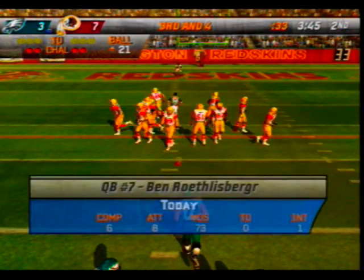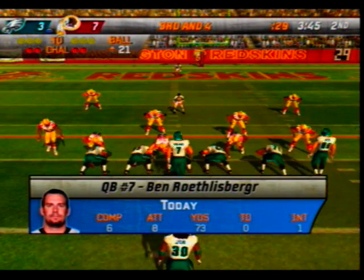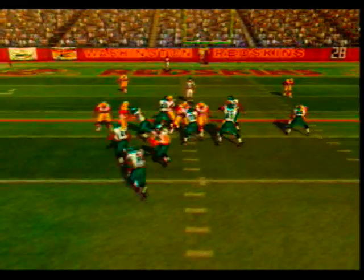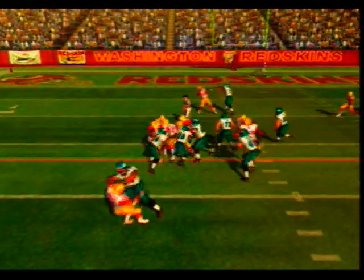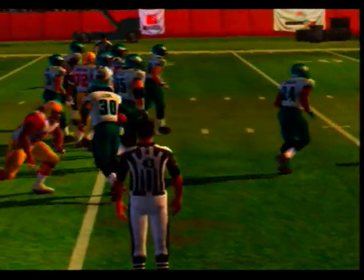And this is the 11th play of this drive. On the 21-yard line. They don't get anything. Hand it off. Number 53 with the stop at the 19-yard line. They can't get the first down, but they're in field goal range.